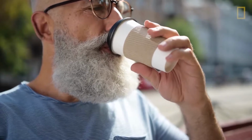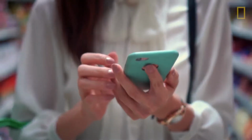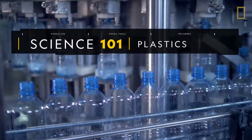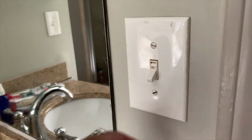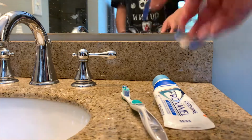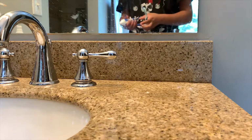Plastic is all around us, from the devices we use to the bottles from which we drink. Plastic has embedded itself into our everyday lives. From the time that I wake up, I'm already touching plastic.